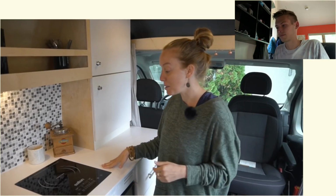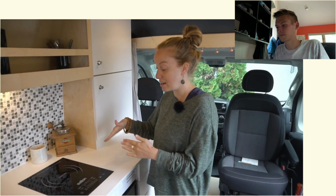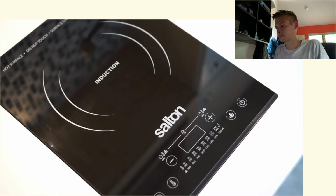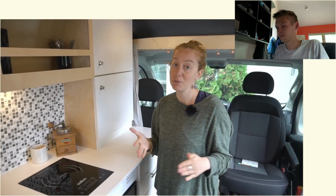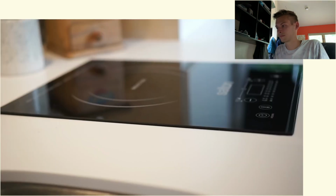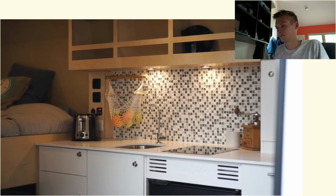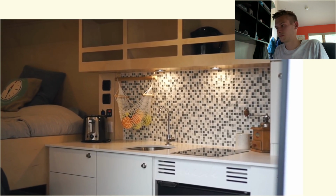There's an induction cooktop here, which is something we've rarely seen in a van or even in a tiny house, but it's really neat. It's basically an electric cooktop, so you don't have to mess around with butane cans or propane cans. You do need quite a lot of battery capacity, so that's one reason why we didn't install that in our van, but in here, apparently it works perfectly.